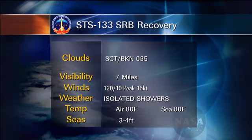For the SRB recovery weather, it looks really pretty good out there. It just sees 3 to 4 feet seas, winds from the southeast, again 10 to 15 knots. No concerns for SRB recovery during the launch day.